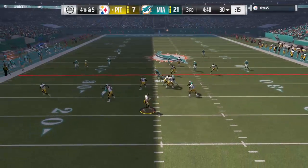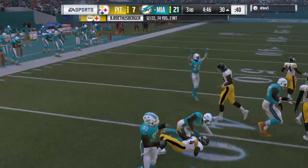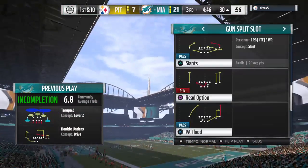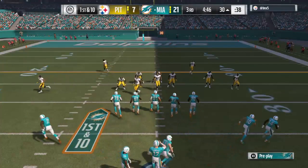Here we go on 4th down with Roethlisberger. And it is incomplete. Boy, a curious decision to go for it. Doesn't pan out. And the Dolphins get the football in great field position. And a great spot to start this drive from here.